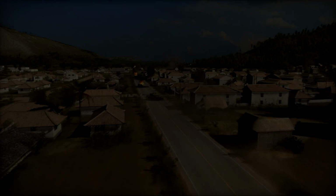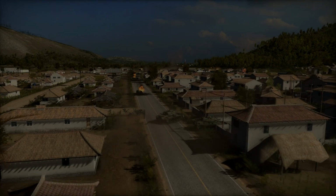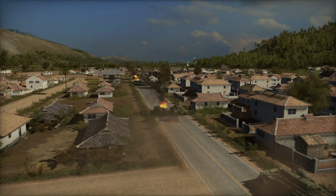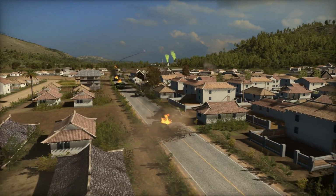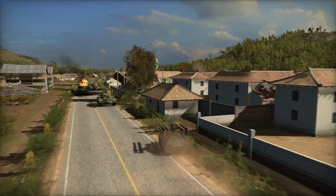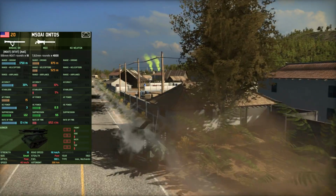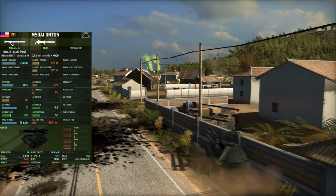And the last unit that we're gonna cover for Wargame Unit of the Week is a unit that holds a very dear place in my heart. A unit that is my favourite unit in Wargame. The M50A1 Ontos. This thing is everything I love about Wargame. Ever since the Outland Battle, since its introduction, I've loved this thing to death.